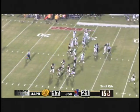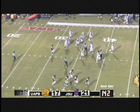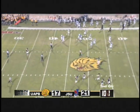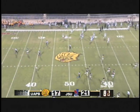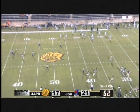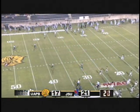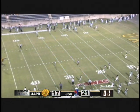21-17, Jackson State with the lead over UAPB, with the Golden Lions right back in it with 10 unanswered in the second quarter, and some positives going into halftime. We'll have the M4 halftime show coming up for you in just a couple of minutes.